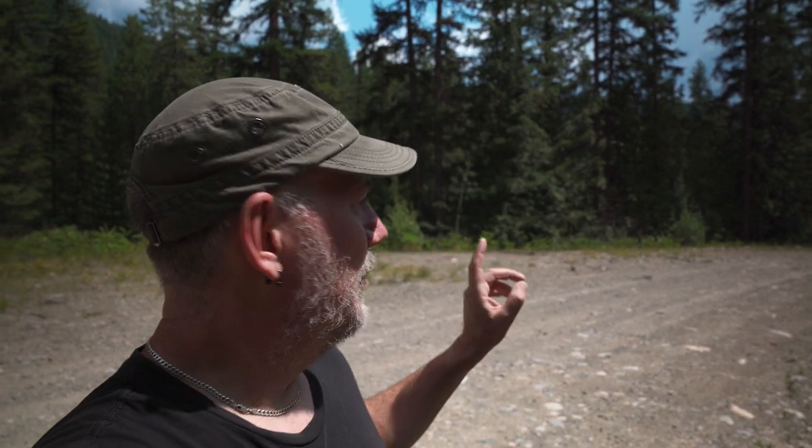So I've come up to what is referred to as 11, because it's kilometer marker 11. I heard there's something up here. I haven't seen a whole lot at 11 here. I did stop at 6 on the way up, so you've probably already seen that.